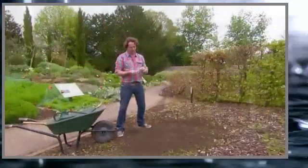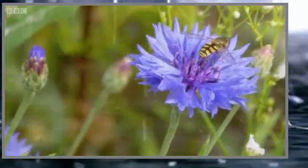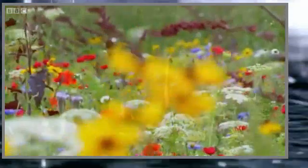Really my favourite wildflower. These are cornflowers. You know, that really beautiful, bright blue flower that just looks fantastic in a meadow.